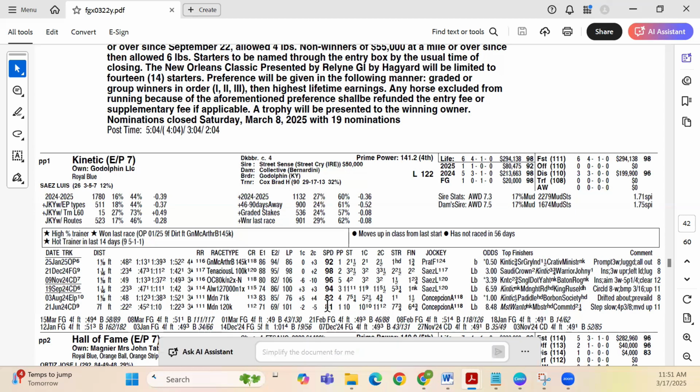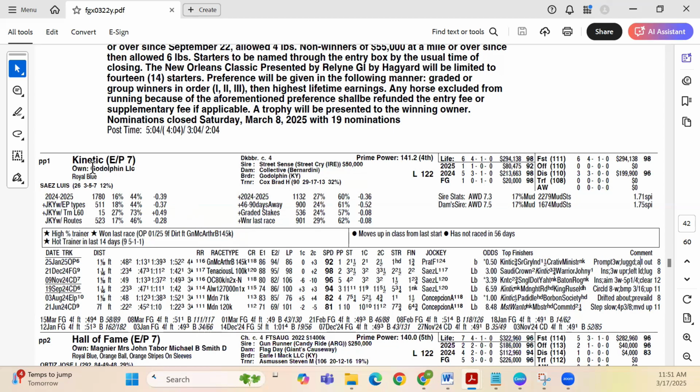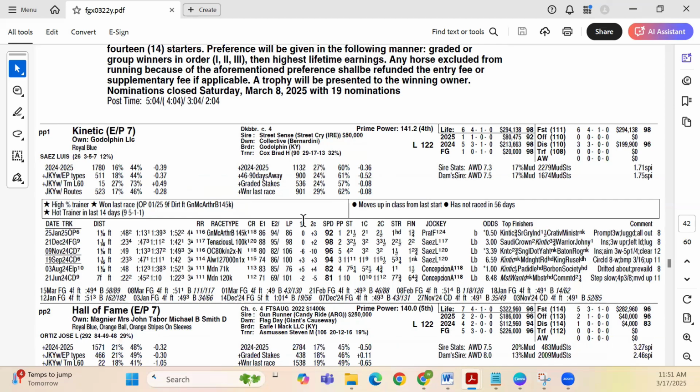You can see these are all his career races. He's got a total of 6. This is his 7th start. Godolphin owned. So that one is one you probably want to take a close look at.